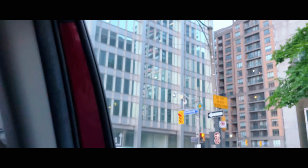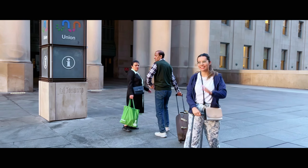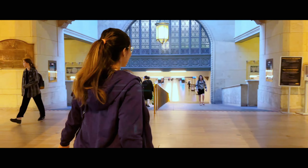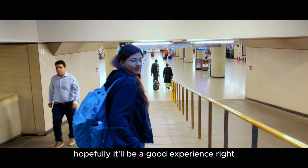Our journey started very early in the morning at 6 a.m. Our train is at 6:30, so we are going to Union Station to get there 15 minutes before boarding. Today we're going on a trip to Montreal from Toronto via rail, and that too for the first time. It is our first time. Yeah, hopefully it'll be a good experience, right?